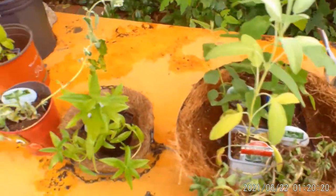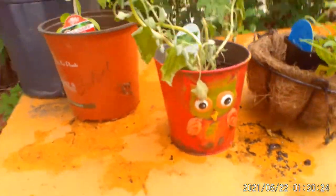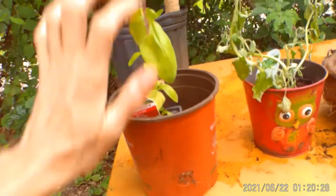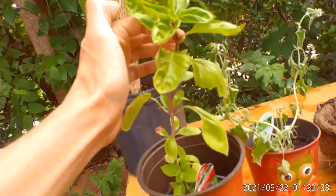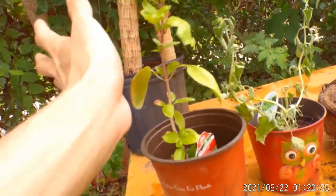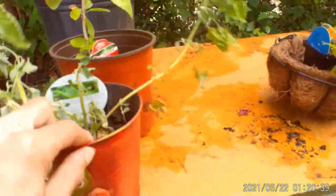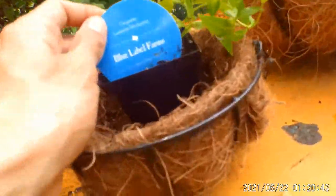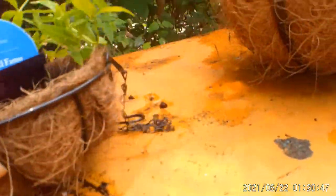Okay, so next I have to put my veggies in something. So I've found some containers for the meanwhile. I really wanted to regrow some basil. I'll show y'all later. I do some apothecary stuff with them. I have some catnip here for the cats. I have some lemon verbena over here by Blue Label Farms.